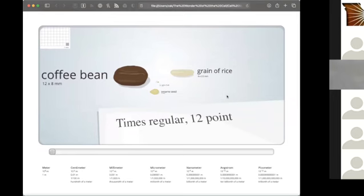I've got a little baggie with coffee beans. If you haven't seen it, I'll pass that around later when we get to a slow point in the talk. What I like about this slide is there's a coffee bean. Can you see it right in the middle? It's going to be hard to see from the cheap seats, but there it is.